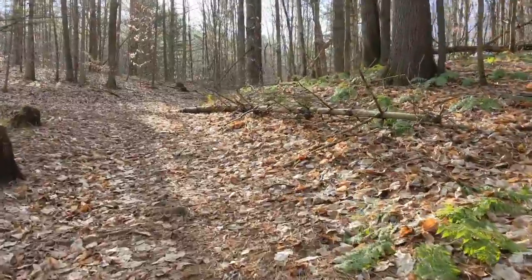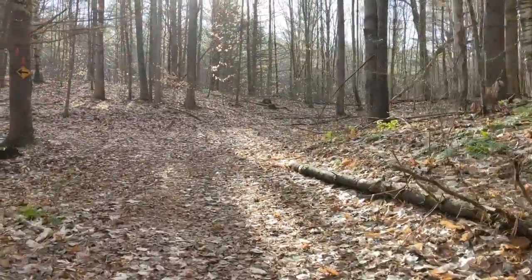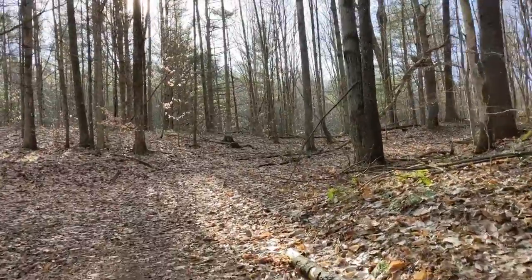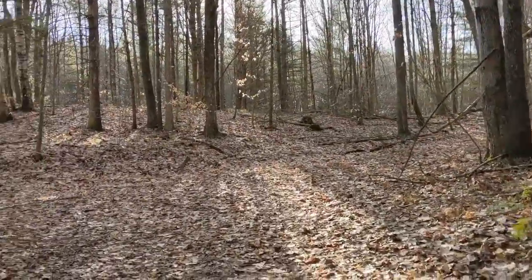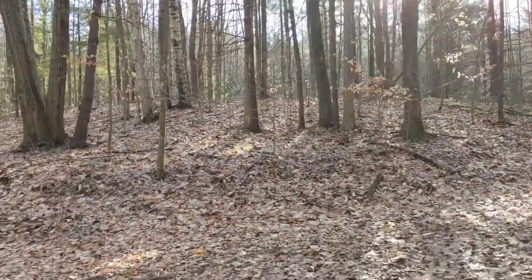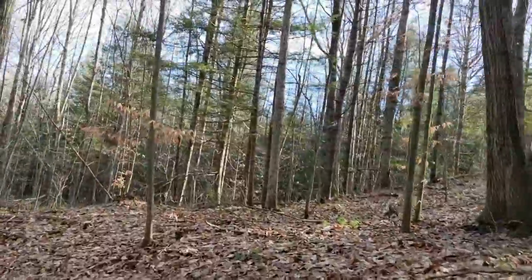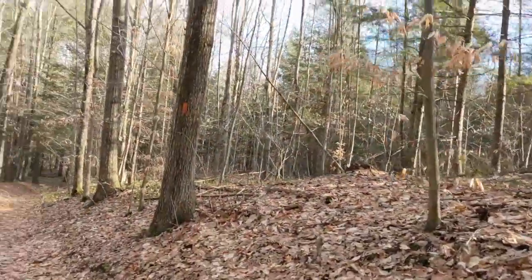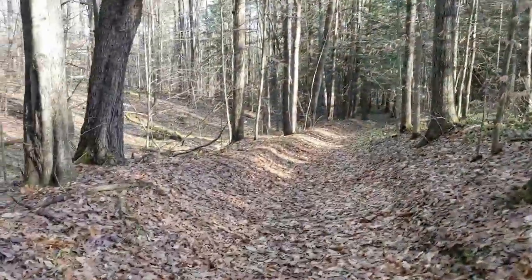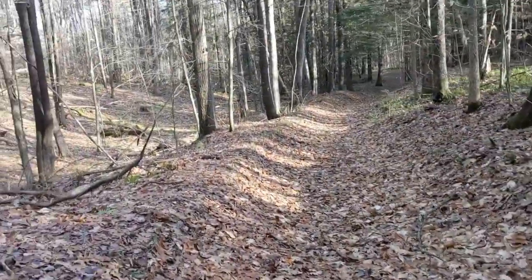Very rough trail. Definitely wide and open and everything, but not groomed. Kind of looks like it zigs and zags through some old, maybe logging roads or something. Especially the way this bed appears to be cut right here.